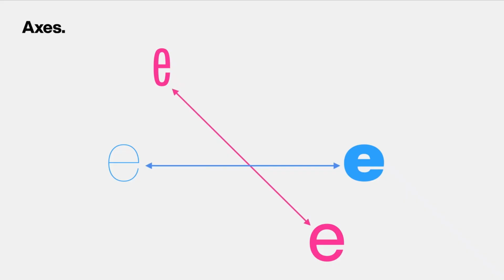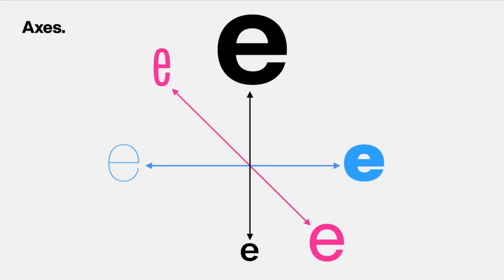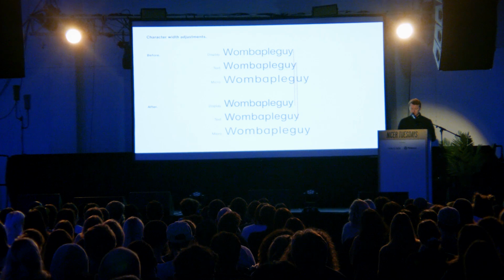But it also has two other axes. It has a width axis, which goes from condensed to regular width, and it has an optical size axis, which goes from 4-point to 30-point. So quite a big design space.